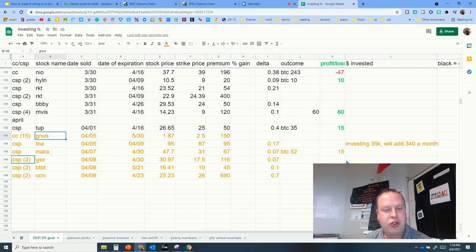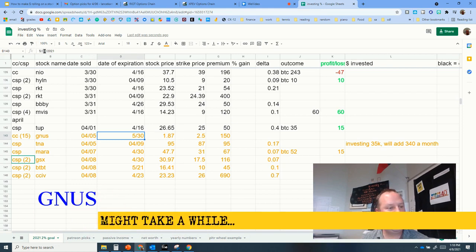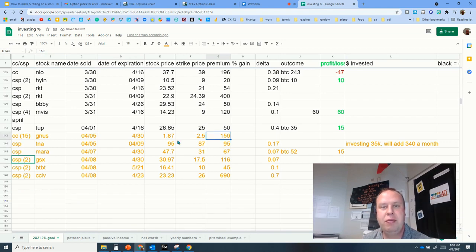GNUS, I unfortunately had the stock plummet. It went from 2.5 to 1.87 on Monday. So I had to roll out all the way to not 5, but 4.30, so the end of the month, and did receive $150 in premium. So pretty good return in premium for 15 positions.